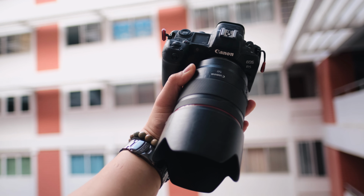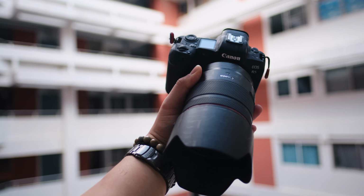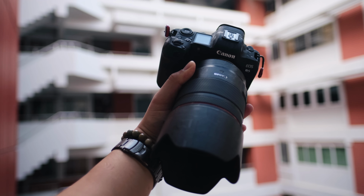Because of the characteristics and also the f1.2, it makes it a very unique lens to have a reason to bring with me despite already having a 50 here. Just because it's a 50 but it's f2, there's still a lot of gap between f2 and f1.2, so it is still a very unique lens to use. But another reason, which is also a very important reason, is 50mm is not really my focal range. That's pretty much why I don't use this lens that often.